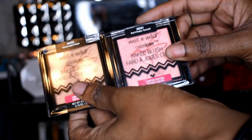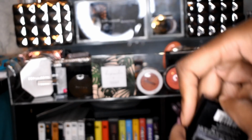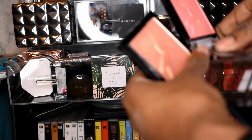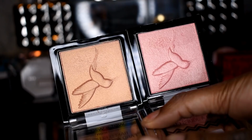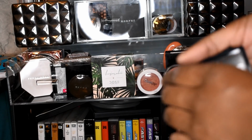Next, we have two Wet n Wild blushes, but they're too light for my complexion. This one is in Hummingbird Hype. This one is in Don't Flatter Yourself. I got these after loving the other one, which is Dare to Soar. That's the darker one out of this collection. And so I thought I could get some use out of these two highlighters. These two are pretty for my complexion as highlighters, and that's why they're in my highlighter section, not my blush section.